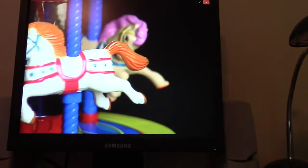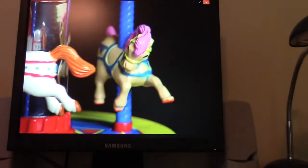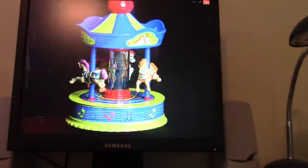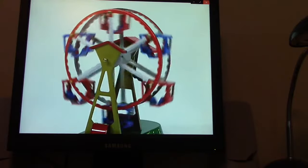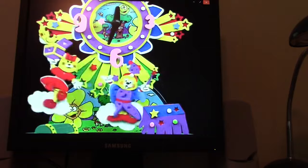I remember riding on a big merry-go-round. But I only stayed for a little while. Hey, a Ferris wheel! I like that! First a merry-go-round, and then a Ferris wheel! Those things can be found at carnivals and theme parks. I wonder what the next visual was going to be. Looks like some sort of clock. It appears to be a magic show clock from what I can see.